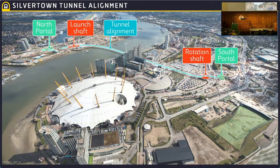So let's look at Silvertown in the context of the urban sprawl of London. It'll be the lowest downriver fixed crossing of the River Thames within London. It'll serve the East End of London, an area that is exploding in population growth and provides a third of London's working population.